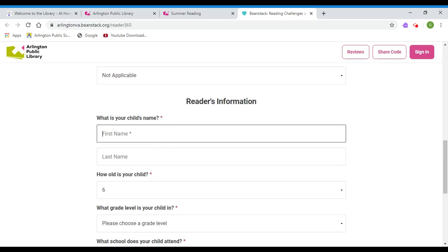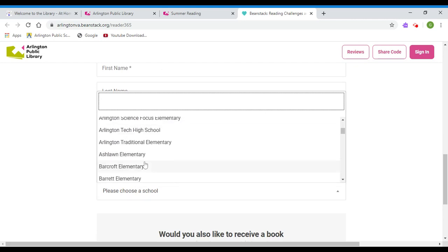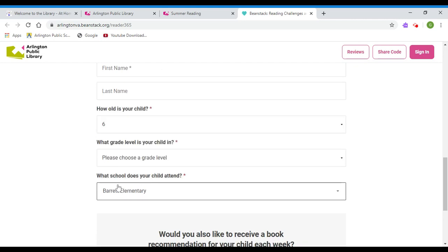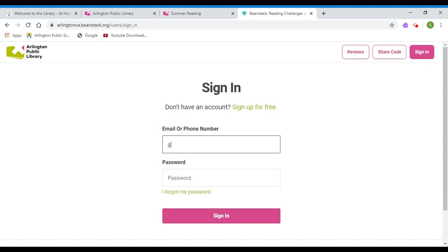Then they need to put your name, first name and last name, how old you are, what grade you are in, and then choose the school. So you're gonna choose Barrett, okay? Once you're done with that, you click next and you're all signed up. Then when you come back to the Beanstack website, you're gonna click sign in and you're gonna use your email address or a phone number.